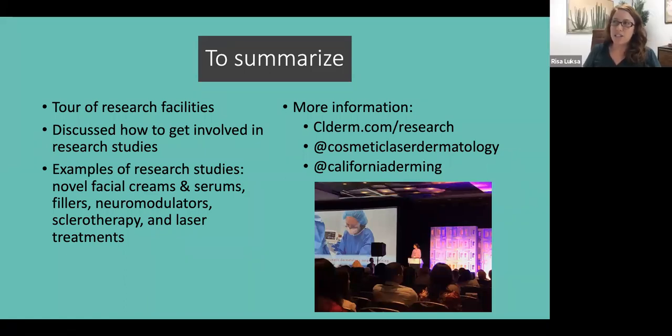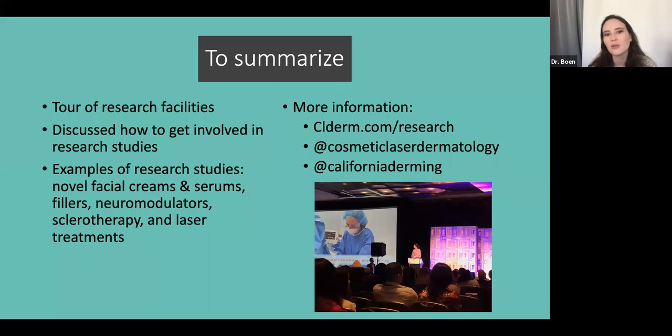Why is there an age cutoff for some of the studies, even though I'm healthy and my skin looks good? A lot of the age cutoffs are given to us by the companies, unfortunately, so that's why they have age cutoffs for that.